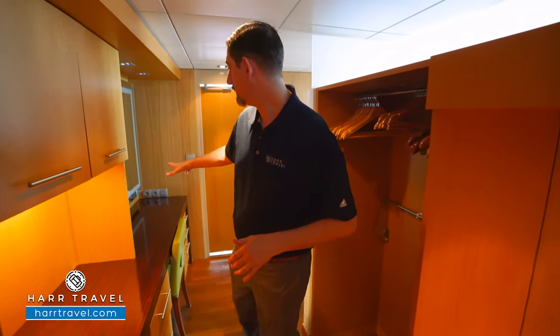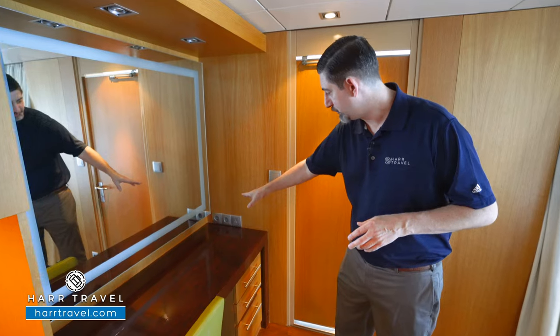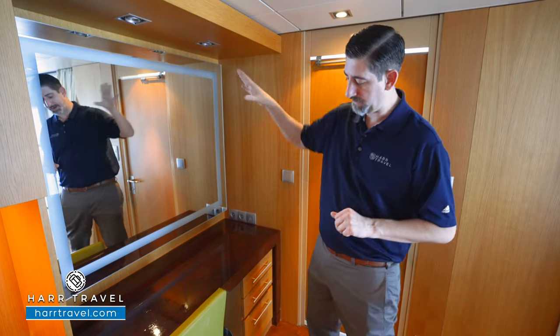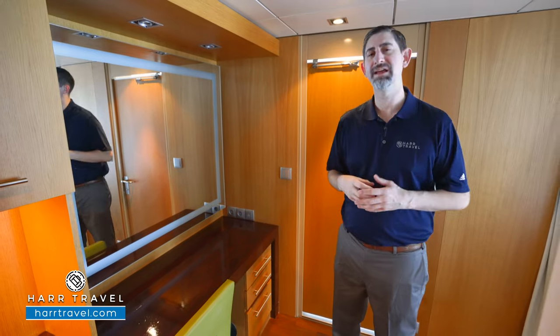Now, tucked in the corner here, you're going to find another vanity and writing desk. You've got two European plugs and a US plug. There's a hairdryer in there. You're also gonna have a large backlit mirror, two lights up above. This is that perfect place to sit and get ready before you head on out and enjoy the incredible Allure of the Seas.